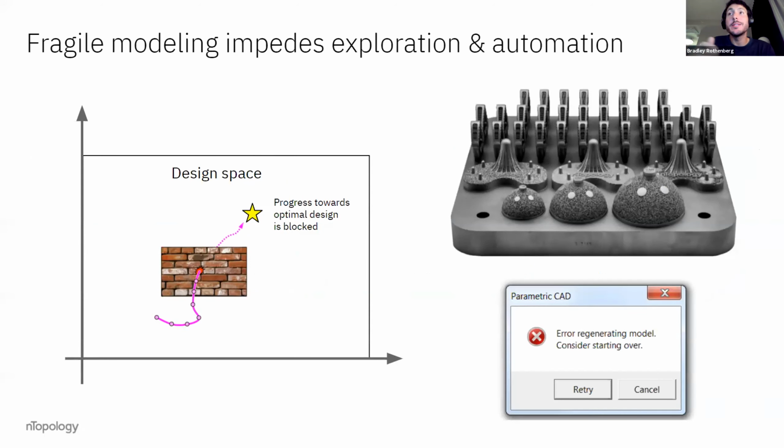This fragile modeling has even bigger implications. If you want to design higher performance parts, a lot of engineering is exploring the realm of what's possible and seeing if you can make it perform better. Maybe it's a mold you're trying to make lighter, or a bracket for an aircraft, because you need that aircraft to fly and not just sit on the ground. You need to be able to explore. That means pushing on the model, changing the parameters. If 80% of the time you change those parameters the model doesn't update, you're not going to be able to explore that design space. You'll run into error after error, and that prevents you from making a better part or a more optimal product.